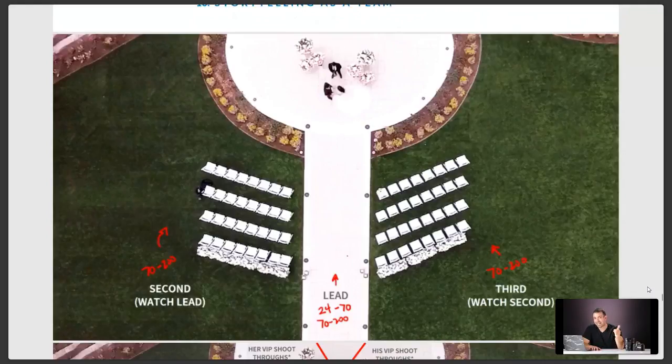Seconds and thirds are shooting from the outsides, generally with a 7200. And these are the angles. So all the lines that you see in this image, the lines are showing where the second shooter and third shooter are basically looking for VIPs. They're shooting into the crowd to get VIP reactions. They're shooting towards the bride and groom, and they're also shooting the bridal party that might be standing up there as well. And the angles that we're looking for is here, straight down the aisle. You see shots of him. You see shots of her for each of these moments. Then we'll set up each scene with a wide and a medium, and we keep going tighter.